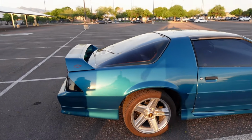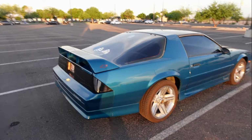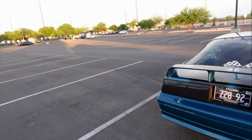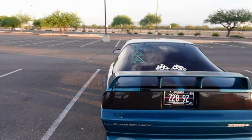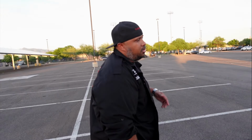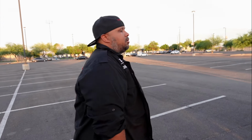Five-speed transmission came with the T5. Originally came with a 305 engine, but the owner swapped it out for a ZZ4 crate engine. That was a 350. So I had that motor in it. Too much force, spun the bearing, blew it up.